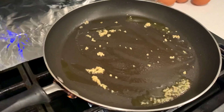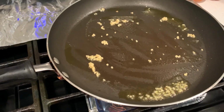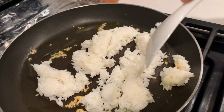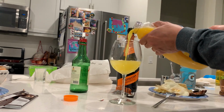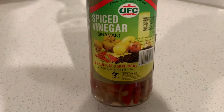Oh yeah, you already know, gotta make that daing silog. Not top silog. Gotta get the fried rice going with the garlic. You know what I'm saying? You feel me? Oh, you know, breakfast at night, that mimosa. And of course, you gotta have this stuff right here.